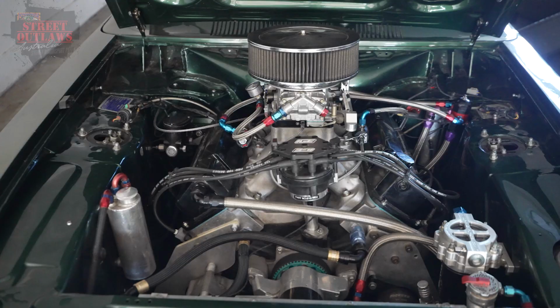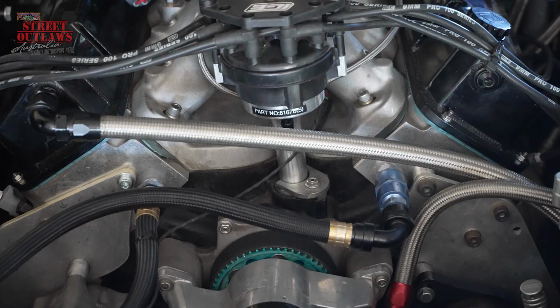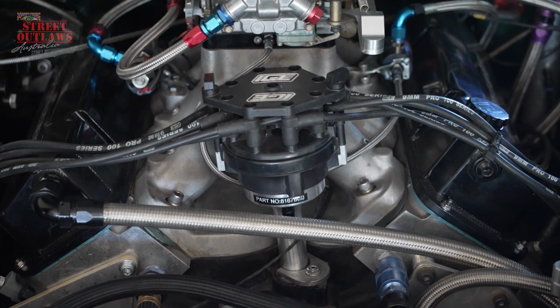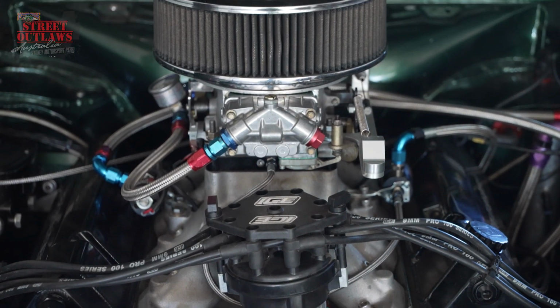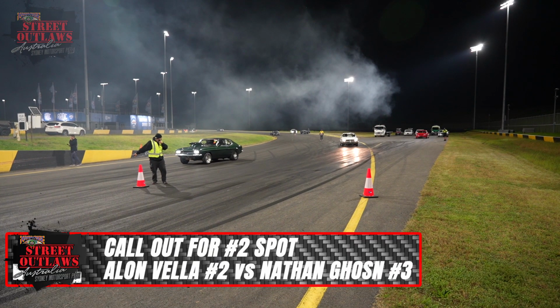Hi, my name's Al Vellard. This is our 1971 Ford Capri. It's a small block Ford Windsor, 450 cubes with a little bit of nitrous on it. Damo from BG Engines built the engine. Makes about 900 with some bottle. It runs a C4 auto built by Shiftright Transmissions. It's been 840s at 160 mile an hour. Currently we're number two on the list, but we really want number one and we're not gonna stop till we get it.